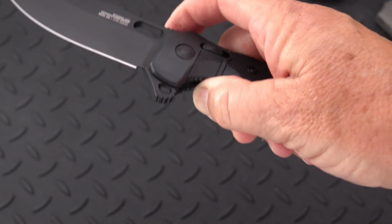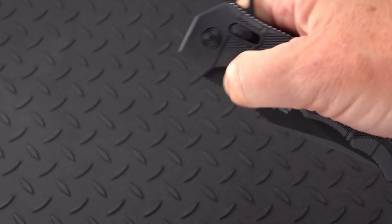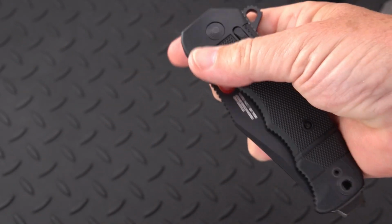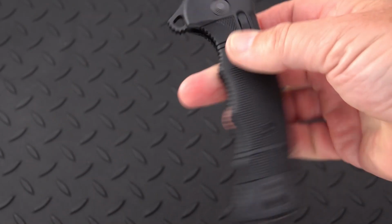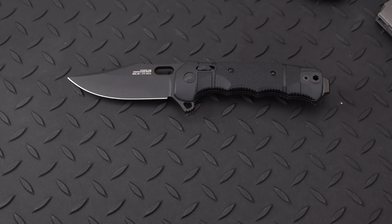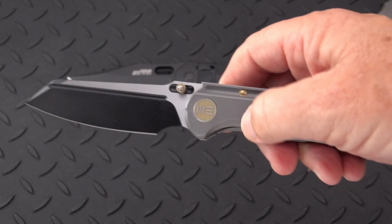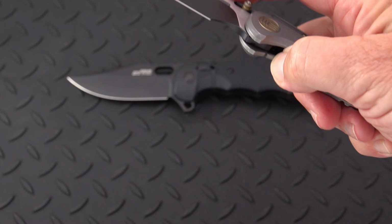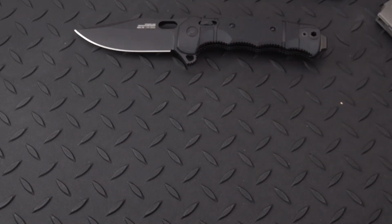Flipper. Thumb opening. And if you can finger flick it, I'm not going to try because I've been unsuccessful. That's out of S35VN. I missed the steel on the 620, which is M390, by the way. Let's bring them all out.